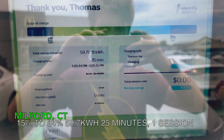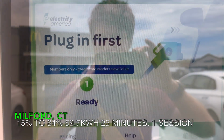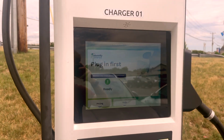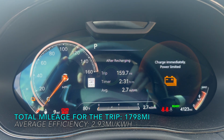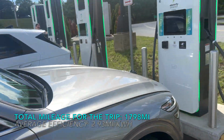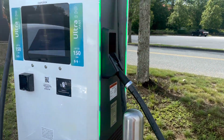And at the end of our charging session, we got from 15 to 84%, delivering 59.7 kilowatt hour, and it was all free. And after our final segment, 160 miles, 2.7 miles per kilowatt hour, we arrived with 5%. And one faulty station at the other end later. Let's see what we charge at.